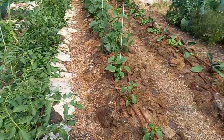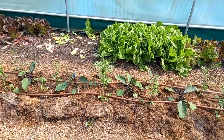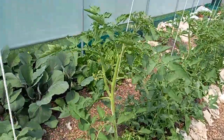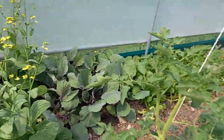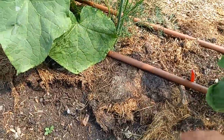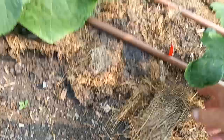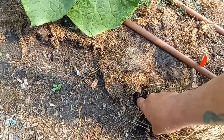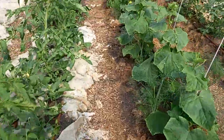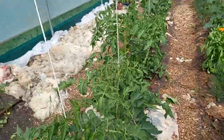I need to turn the water on for about 10 minutes. And we watered it yesterday. And look, we use grass as a mulch. Keeps the moisture in. It's a bit damp down there, not much. The finger test.